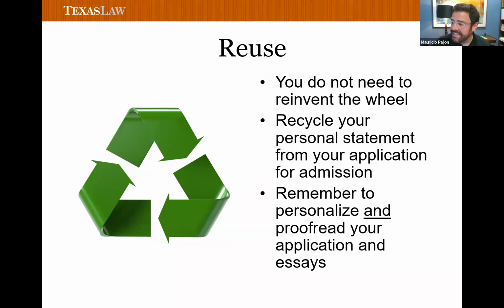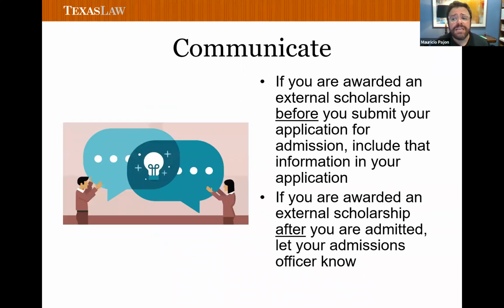And then communicate. If you're awarded an external scholarship before you submit your application for admission, include that information in your application, whether it's the form or the essay, and let the admissions committee at that LLM program know that you've gotten some external funding and that getting a scholarship from the LLM program would help make your dream of doing your LLM at their school come true.